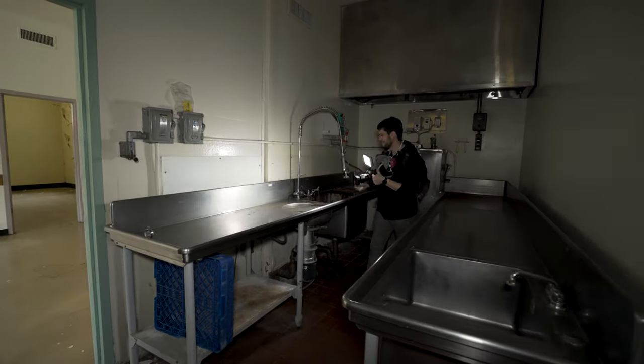Making our climb back down. Oh, this again? Now I remember why I took my jacket off. Holy cow. I forgot how hot it was in here. Yeah, me too. Makes a sound too. It makes some not so happy sounds. Should we go down there? I feel like that'd be the active side.